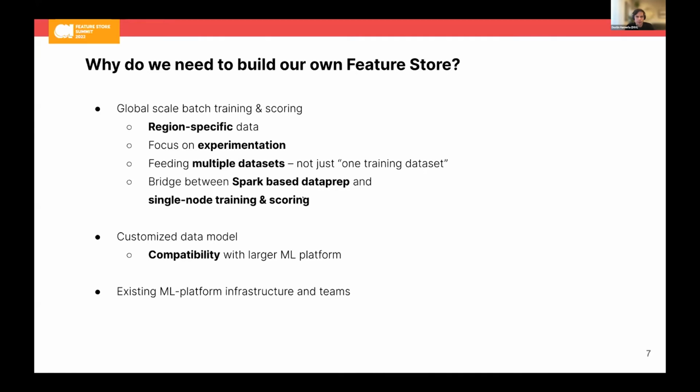And then the way we were running our data prep jobs was, or is, in Spark, but our training and scoring runs in a Dockerized single node environment on AWS Batch, where we have multiple instances of a model, but we don't have Spark to distribute that data to these specific single nodes. And here we had to get creative. I'm going to talk more about this one, where we built our own distribution engine to bridge this gap.